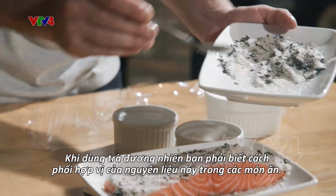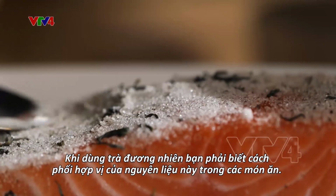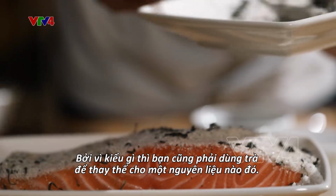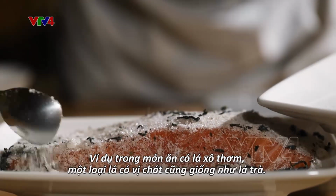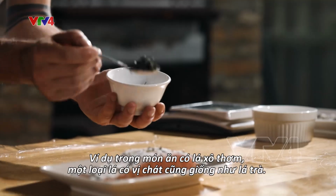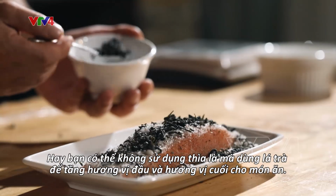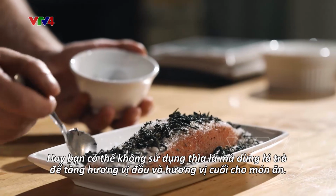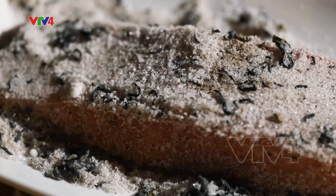Whenever you use tea, you're gonna add that scent inside your dish. At the end of the day, you're gonna change one of the ingredients. So, for example, you can use sage, and sage, as well as green tea, has a bitterness in the background. Or you can use dill, but you can substitute dill with tea in order to have this peculiar smell and back taste.